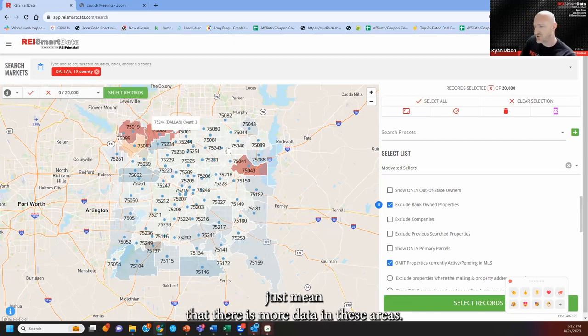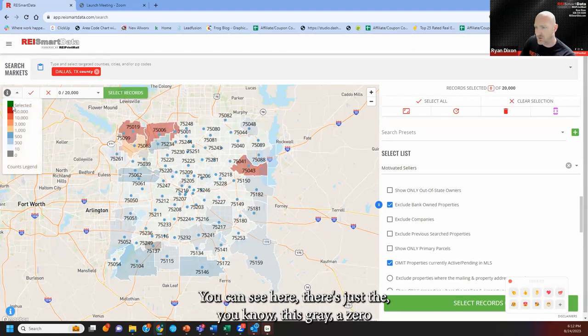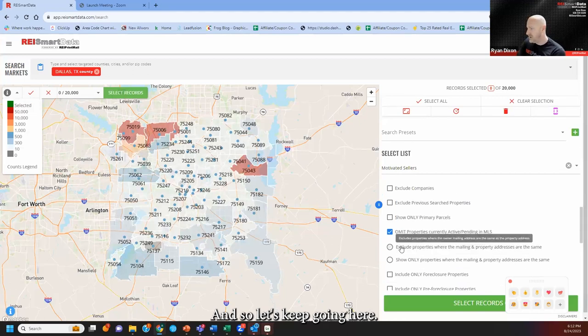These colors over here just mean that there is more data in these areas. So as the colors change, there are different amounts. You can see here, this gray is zero all the way up to 50,000, which is in a dark, dark, dark red. And so let's keep going here.